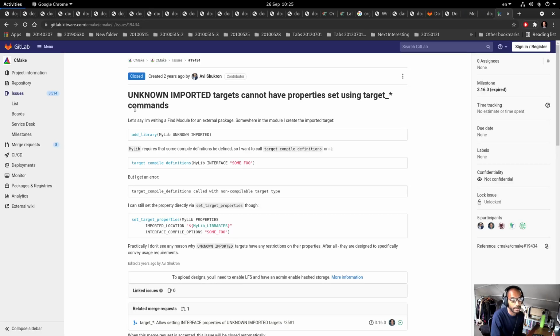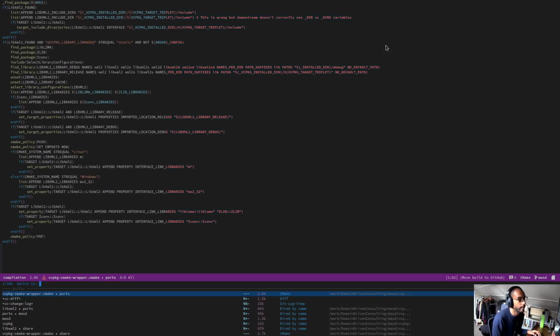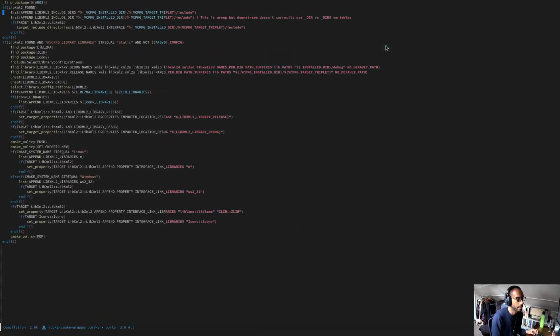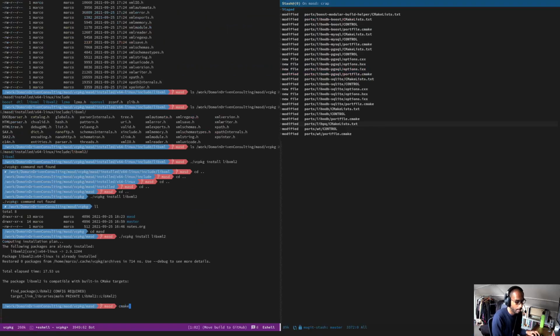Unknown imported targets cannot have priorities. Okay, so let's see if we are an unknown imported target. This could just be that the version of CMake that we're using is not compatible. Well, I can't see the word unknown anywhere here. So let's just very quickly, this is going to be a bit complicated, so let's have a quick look.